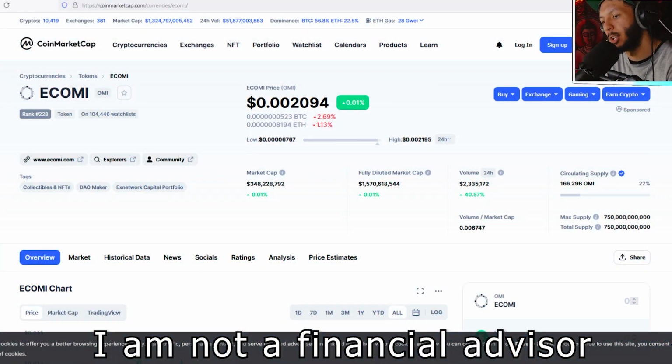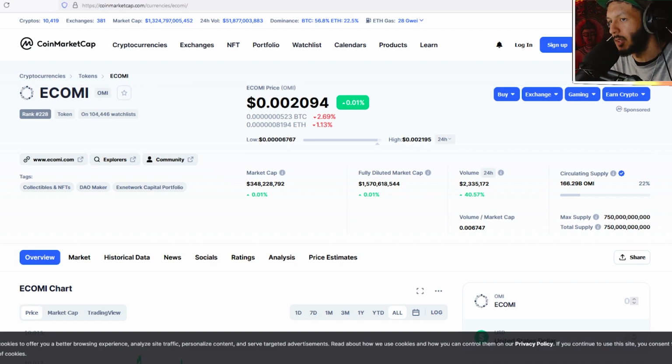My name is Zach. Today we're looking at Ecomi Veve stuff as per usual. Currently, the price is 0.002094. Now, CoinMarketCap, I just noticed, has quite a different low to Ascendex from what I've looked at. The low being 0.00006767 on a high of 0.002195.